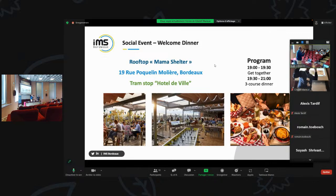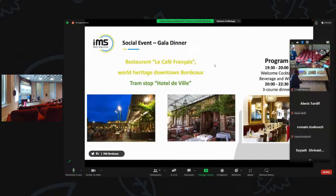Also, we have, it's Thursday, it's very nearby to the rooftop Mama Shelter, so you will know the place. It's just close to the tram station. We have Café Français. What could be more French than that? It's a pure French restaurant, Parisian style. Yes, you know, the waiters are not happy and they serve you, but good food. Okay? They're not happy. It's in the World Heritage downtown of Bordeaux, so you can discover the monuments, etc.